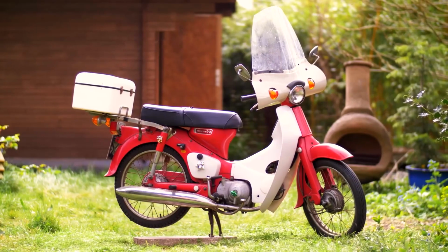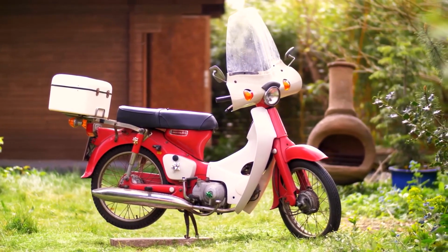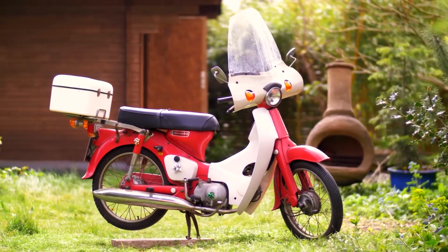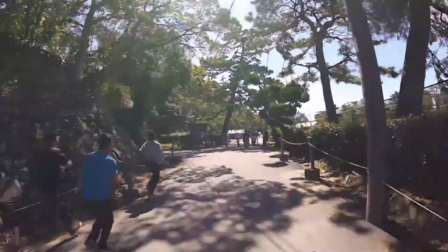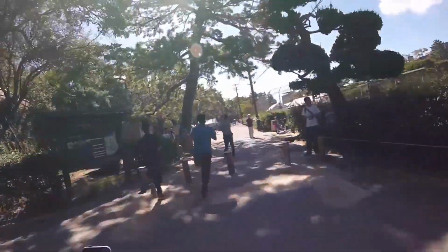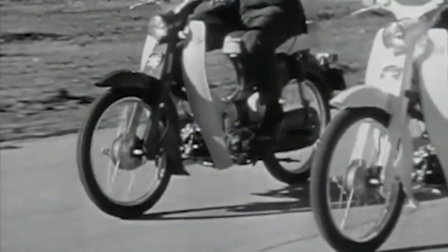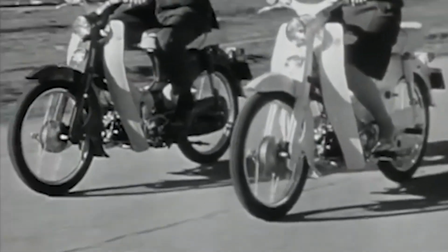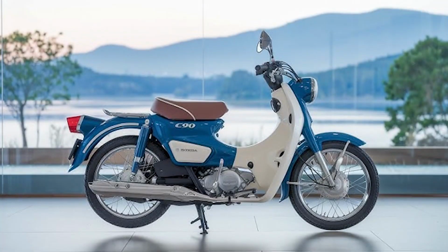The Super Cub's engine ranges from 49cc to 89cc, depending on model, with a simple overhead cam or pushrod design and a semi-automatic clutch. The output is modest, about 4 to 8 horsepower, but the durability is extraordinary. Many Super Cubs run for decades without an engine rebuild, especially when basic maintenance is followed.